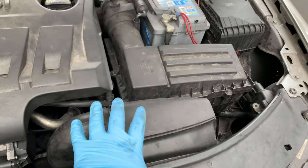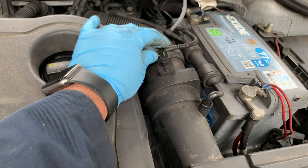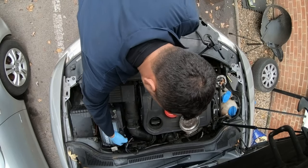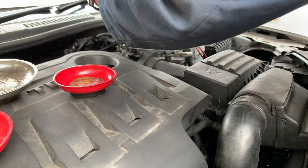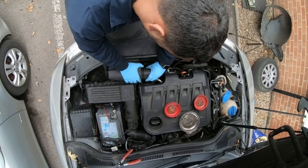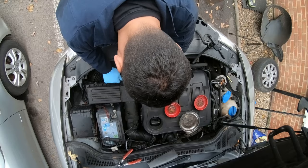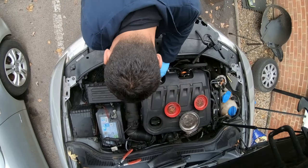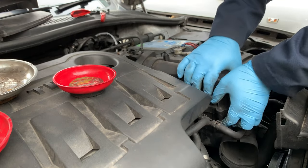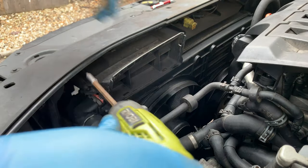So all this, the air filter housing has got to come off, the air duct. So we've got to disconnect the air mass flow sensor, and this tube as well. Then the air filter housing is just held by some rubber plugs. So the whole thing comes out. Next, I'm gonna remove this air duct.